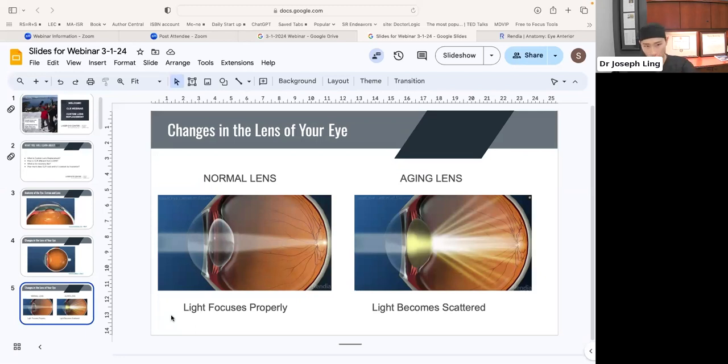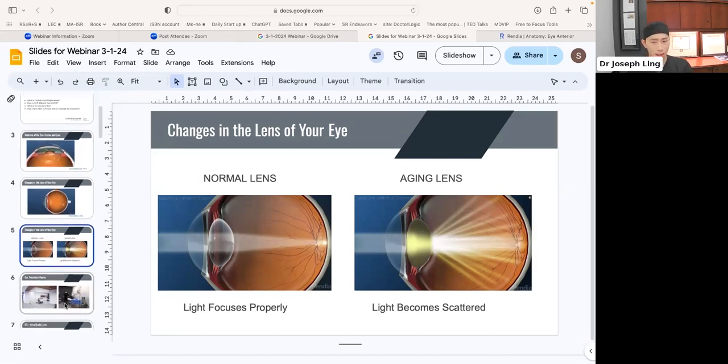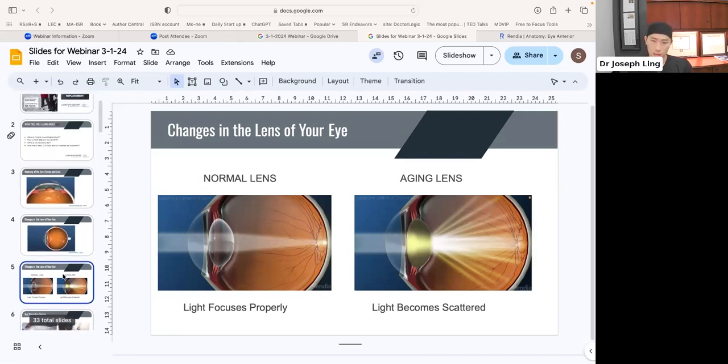You can see here on the left-hand side, we have a normal lens focusing light nice and sharply. And then you have that aging lens. Not only does it not focus well anymore, it starts to scatter the light. That's why nighttime driving may become more difficult as we age and cataracts start to develop. So custom lens replacement is a procedure that treats both the aging component of the eye as well as the need for glasses.